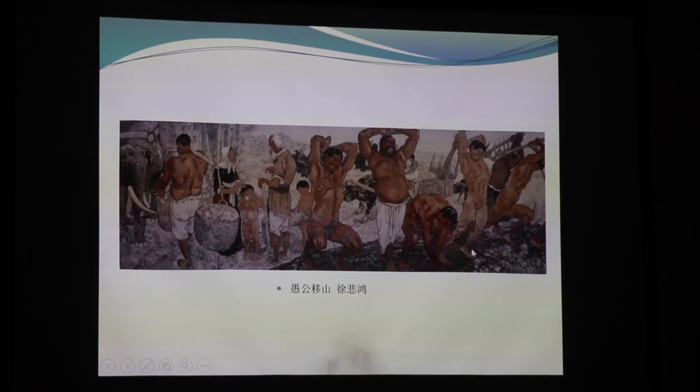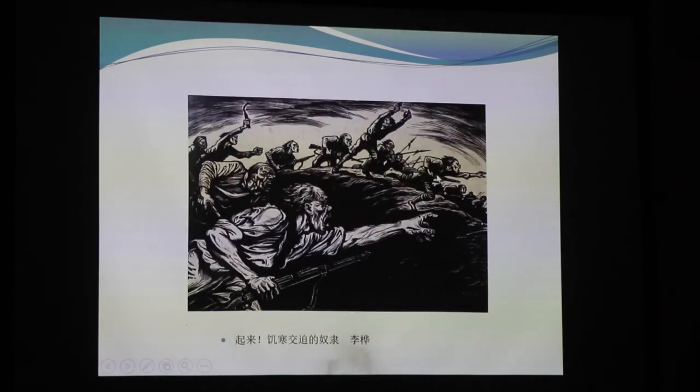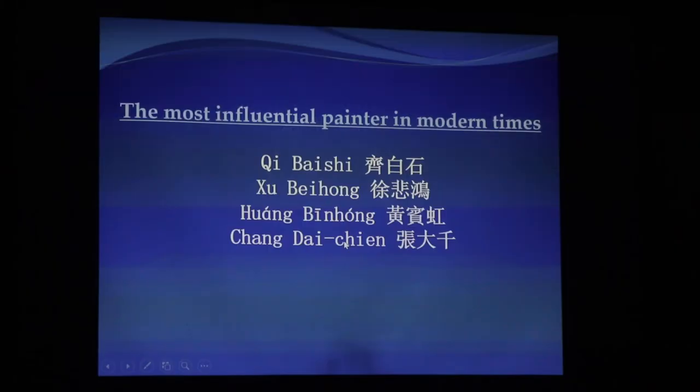Now this is during the time when, during Japanese occupation, people didn't have proper clothes to wear, and this is a painting of them trying to move a mountain. The whole population is moving a mountain with nothing to wear or eat except this little kid. This is more during the communist era. These are the street people. This is during the fight against the Japanese. More modern, peaceful time, nice harvest.